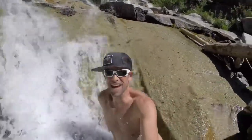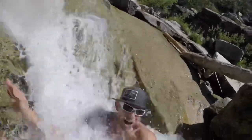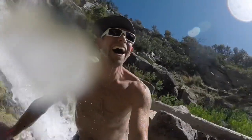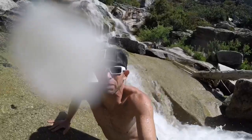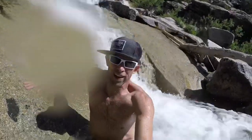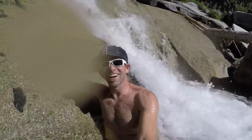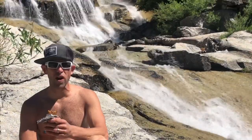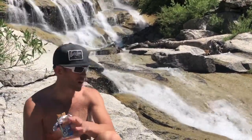No place to put my feet. Just have to sit down. Oh, let's go. There's no place to put your feet. And the rock just slipped. Oh, it's cold. Just relax in here. Okay, get me out of here. By the way, if you're looking for a waterfall to swim in, Horsetail Falls is not that waterfall. There's really nowhere to get in.